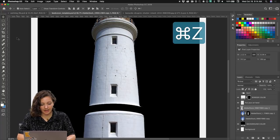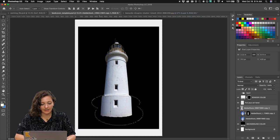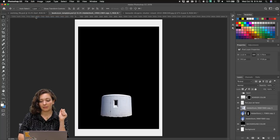Now, one thing that I forgot to do actually is we are gonna want this top part to be on a new layer. So what I'm gonna do is with the top part of my lighthouse selected, I'm gonna go to edit, cut. So that is going to delete my pixels, but also copy them. So they're now on my clipboard.